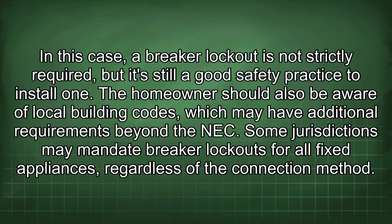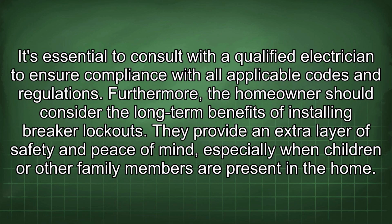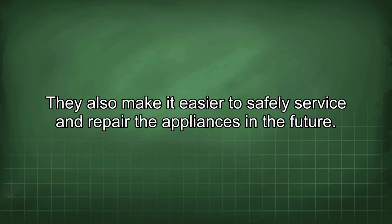Some jurisdictions may mandate breaker lockouts for all fixed appliances, regardless of the connection method. It's essential to consult with a qualified electrician to ensure compliance with all applicable codes and regulations. Furthermore, the homeowner should consider the long-term benefits of installing breaker lockouts. They provide an extra layer of safety and peace of mind, especially when children or other family members are present in the home. They also make it easier to safely service and repair the appliances in the future.